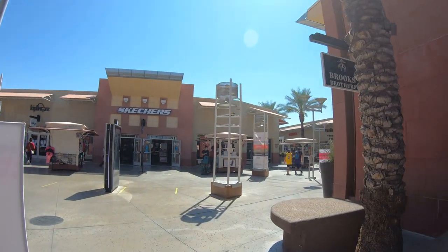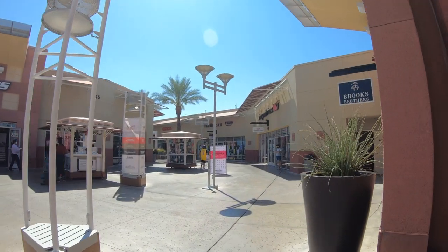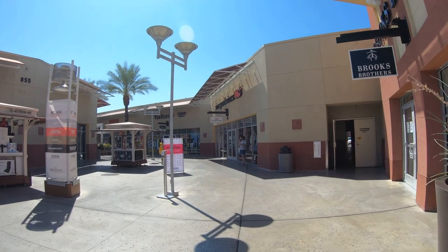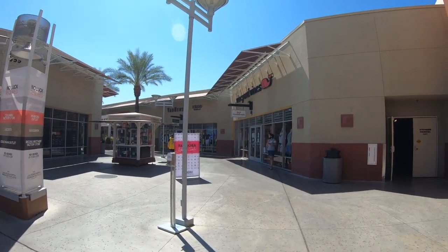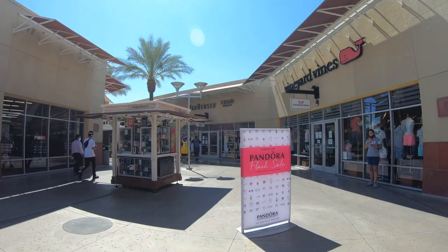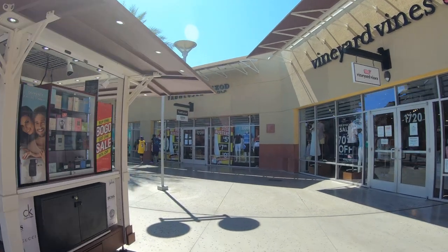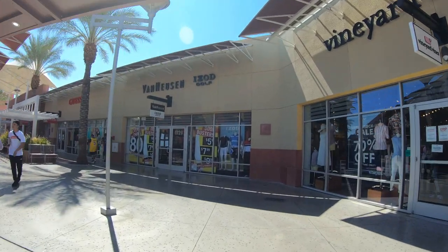But today, we're here at the Las Vegas North Premium Outlets, which is just a stone's throw from the Fremont Street Experience, right by the Plaza Hotel and Casino, just a few blocks away. And this one is mostly outdoors, whereas the South Premium Outlets is mostly indoors. They share pretty much the same shops.